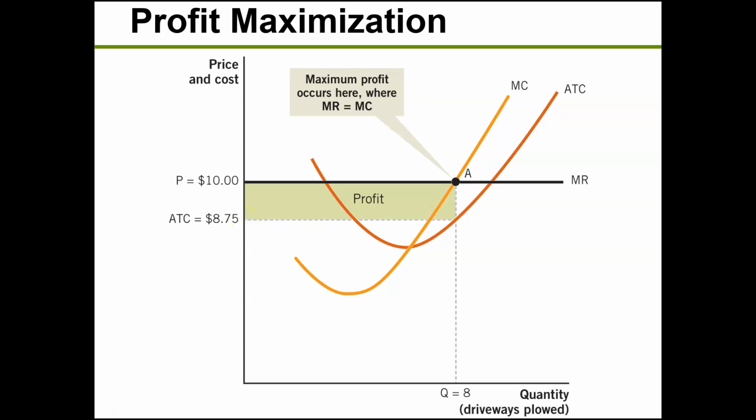times 8.75, right? So my total revenue is the area of this big rectangle. My total revenue is my average revenue, 10, times my quantity, 8, right? So if you take this side times this side, you get the area of this big rectangle. That's my total revenue. My total cost is my average cost, 8.75, times my number of driveways, 8.